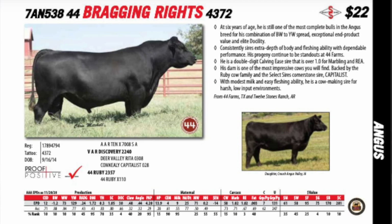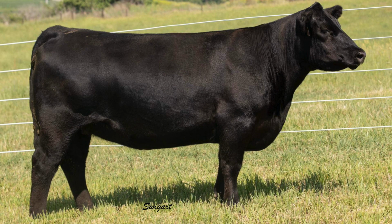He is a Discovery son that has a tremendous amount of phenotype. So if you get to go down and go through the 44 program, it's really hard to miss the Bragging Rights cattle because they will be standouts from a phenotype. They're super attractive, long-fronted, very eye-appealing cattle. They have a lot of length of body.